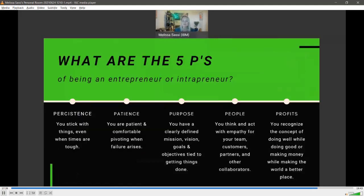Now, what are the 5 P's of being an intrapreneur or entrepreneur? Persistence. You stick with things even though times are tough. Yeah, you continue to show up. You're patient. You're comfortable pivoting when failure arises. You've got purpose. That means you've defined your vision, your mission, your goals, your objectives, and they're tied to getting things done. You're people centered. You think and act with empathy.